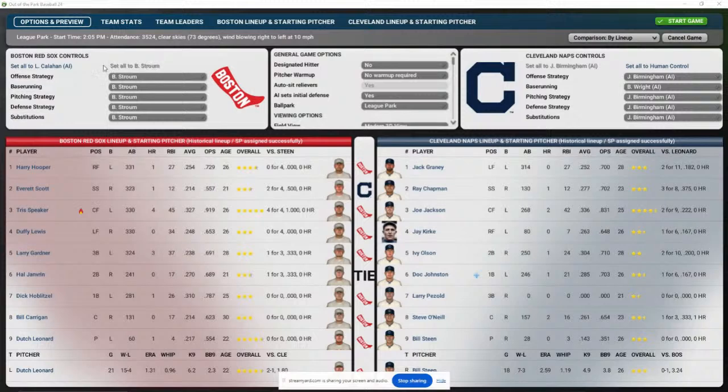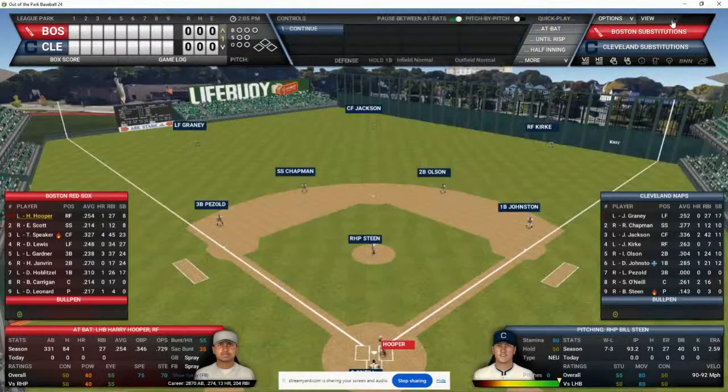So let's make a couple of small changes here and let's go down to the field. Carlos Yaz checks in. How you doing, Carlos? Hope everything is well. Thank you for coming by.